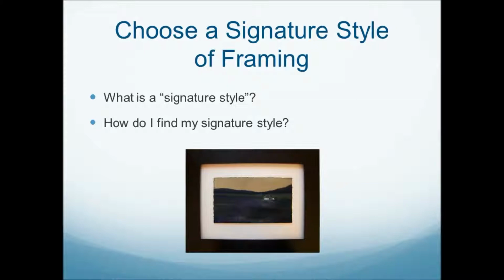Here are some great suggestions when looking for a signature frame. Avoid overpowering the art with brighter, bolder, or busier framing materials that distract from it visually. And secondly, most artwork looks best in modest frames that have clean lines and are black, neutral, or have a natural wood finish. In order for your framing to become a signature style, you need to stick with it. You should consistently use the same style of framing for all of your artwork.